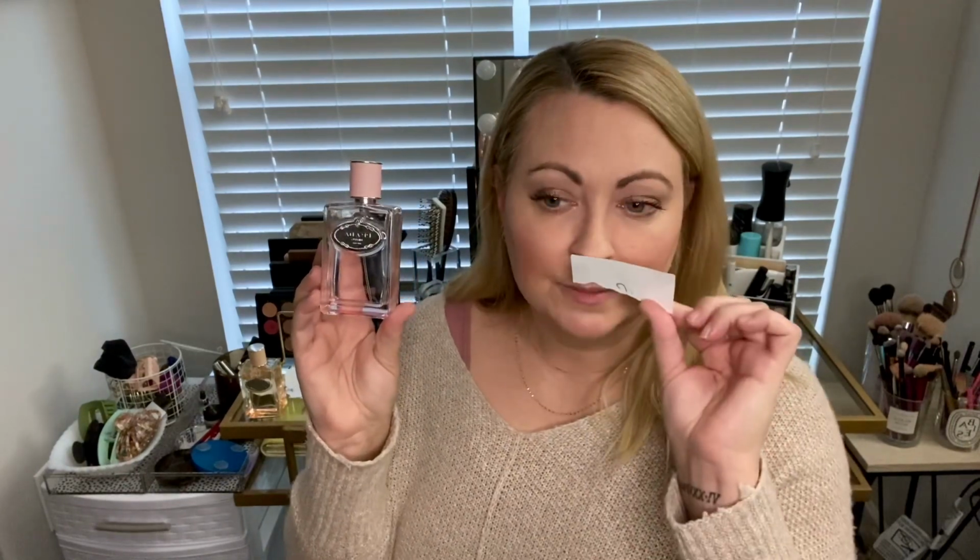For those of you out there that don't like heady roses and don't like the whole rose thing, but you kind of are drawn to rose at the same time, or you like Amazing Grace by Philosophy, I really think you're going to love this. This is a very playful, fun, a little tart rose. Beautiful. This has incredible longevity. I wore this a couple times, and it just was nuclear on my skin. It just stayed on forever.